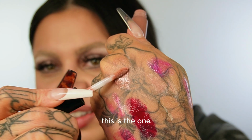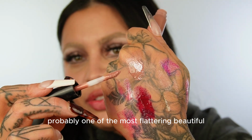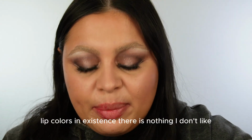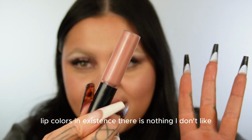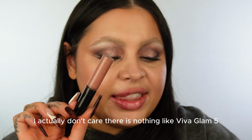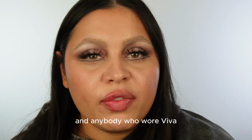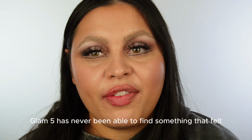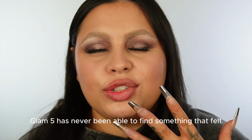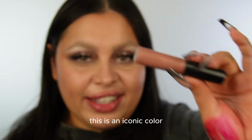This is the one, probably one of the most flattering, beautiful lip colors in existence. There is nothing. I actually don't care. There is nothing like Viva Glam 5. And anybody who wore Viva Glam 5 has never been able to find something that felt, looked the way that it did. This is an iconic color.